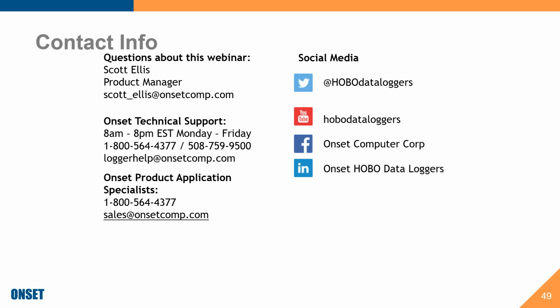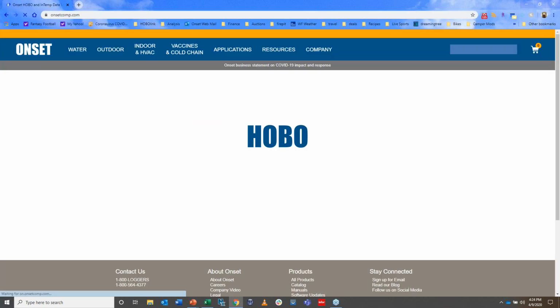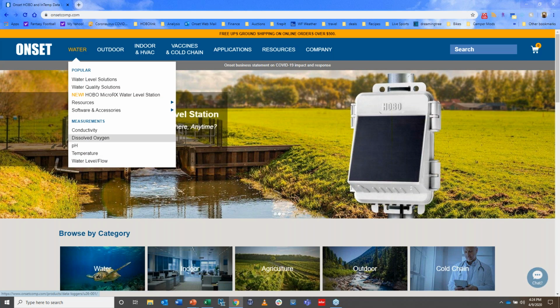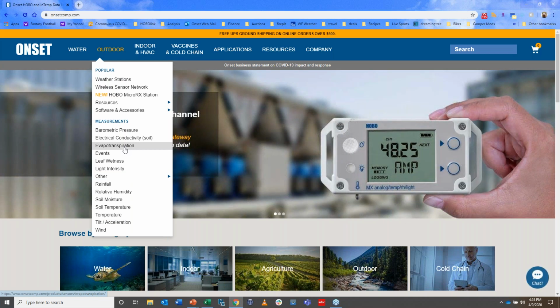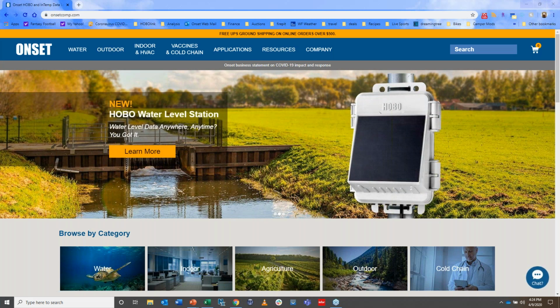Yeah, so I touched on this a little earlier. Looking at some of the other measurements that we offer for water quality, some of these are in USB, so conductivity and dissolved oxygen. pH is obviously in the Bluetooth. Those are a couple of the other water quality measurements. We do offer evapotranspiration. That's actually a calculated channel in the cloud. So we're looking to expand upon that more, hopefully, in the future.